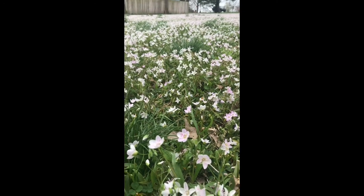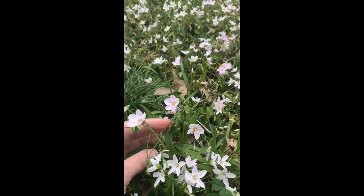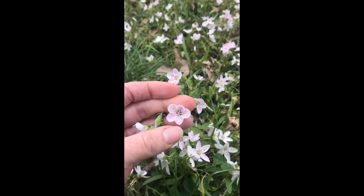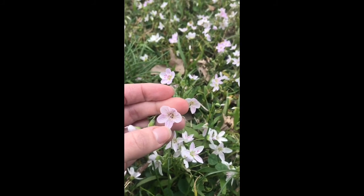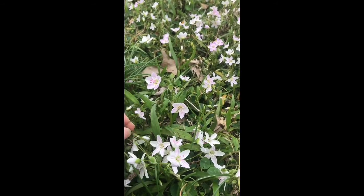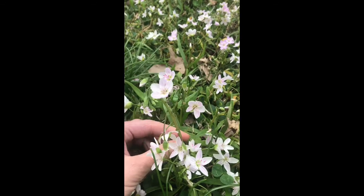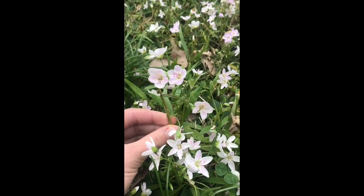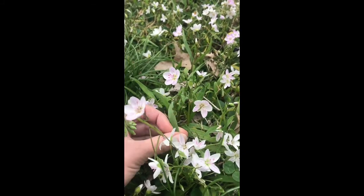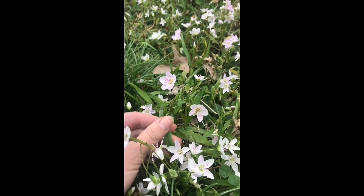So here we have a really giant field of spring beauties here at this park. Ways that we can identify it, if we take a closer look, is they have these 5 petals. The petals can range from white to pink with these darker pink kind of stripes on them. And each flower is on this kind of side shoot of the main stem. The main stem is also hairless, kind of a tube shape, similar to what we saw on the dandelion.